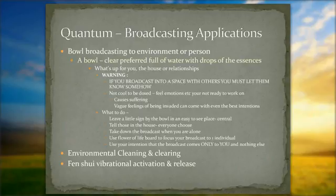Some people use it for feng shui to activate, cleanse, and release things. That's not my particular practice, but I've heard of it, and I've heard of great benefits from it. So if that's your thing, please let me know if you have any experience in that. I'd love to hear more.